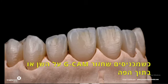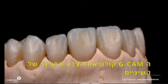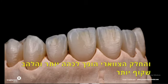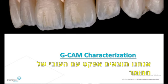When we put the restoration into the tooth or into the mouth, as you can see here, for example, in a model, you can see that the GCAM absorbs the internal color of the teeth and turns the cervical part into the darkest part and the incisal part into the most translucent. We want to find this effect with the thickness of the material.